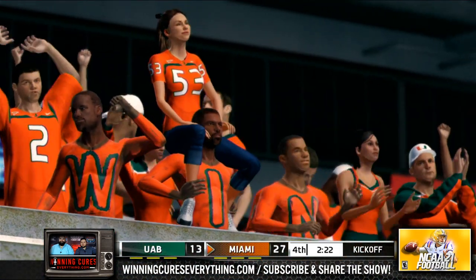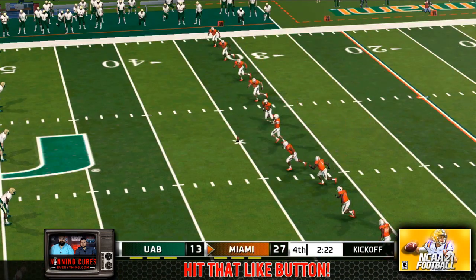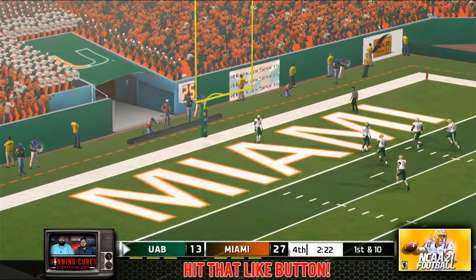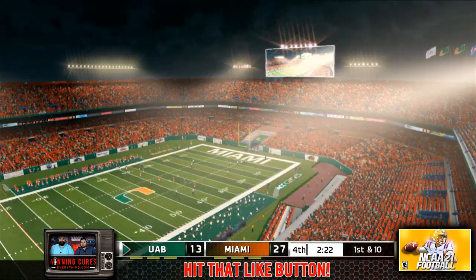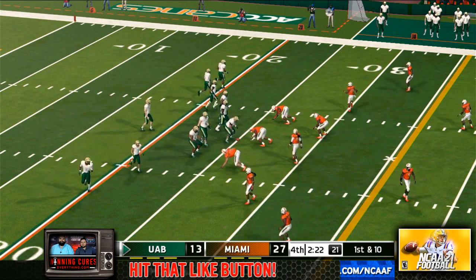Well, Brad, right now this offense is hot. And they also took advantage of some mistakes there by the defense. Miami is lining up to kick this one off. He sends this one deep. And it sails out of the end zone for a touchback. The offense will come out again hoping to have similar results as their last drive.